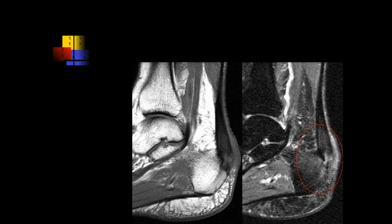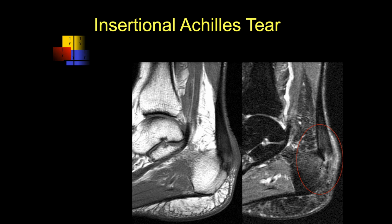This is a partial tear, insertional tear with some traction injuries to the bone. It looks like a partial tear, isn't it, Sean? Yep, a partial tear, exactly.